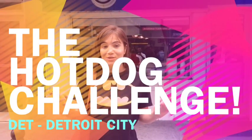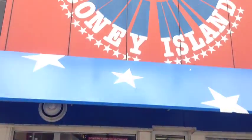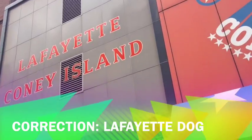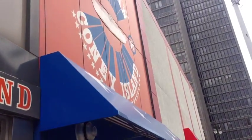So, many Detroit locals have said that we have to compare the American and the Coney hot dog and determine which one we like best. Apparently this will say a lot about who we are. Let's see. I'm gonna grab the Coney Island dog. Right. And Tina is gonna grab the American dog. And that way we're gonna see which one is better. So let's go.